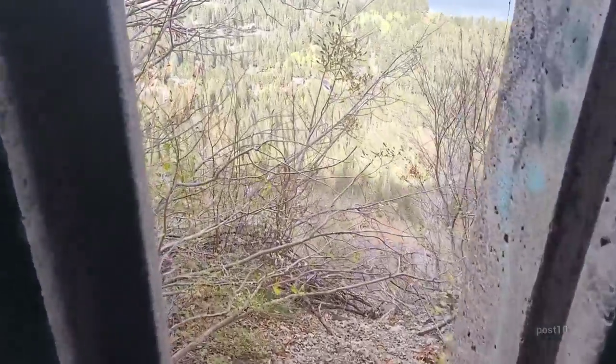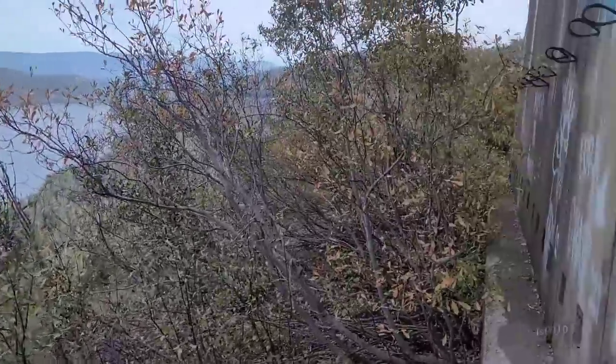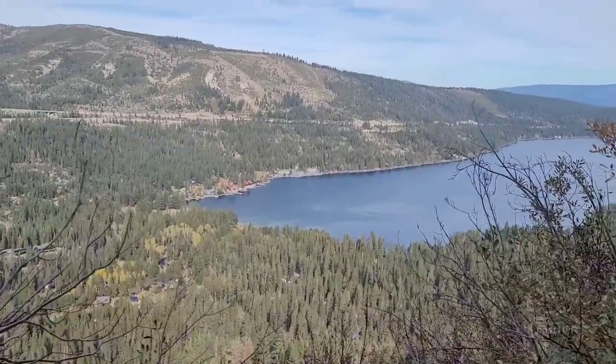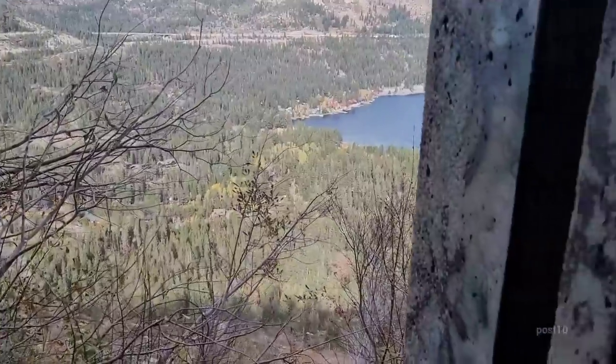Wow, look at the view. I can actually fit through this gap. Yeah, there's not many trees growing here, so I would assume it's just the shadow of the mountain the day they took the satellite images.